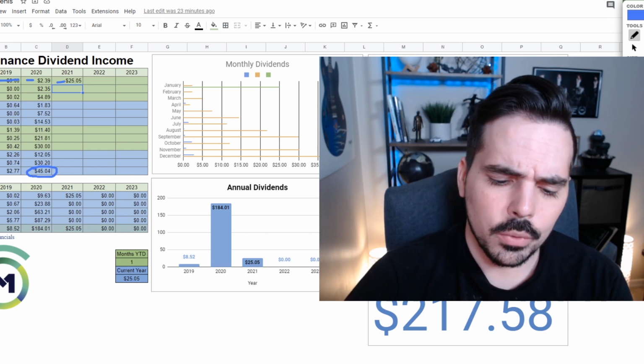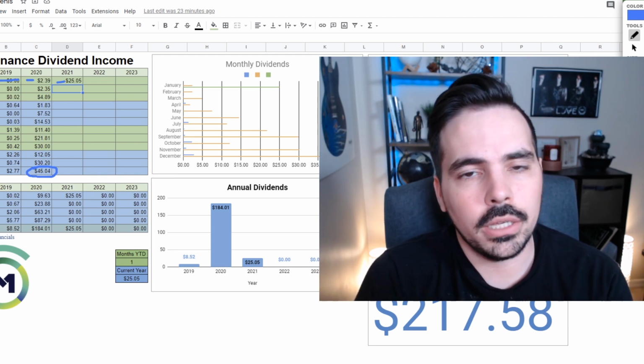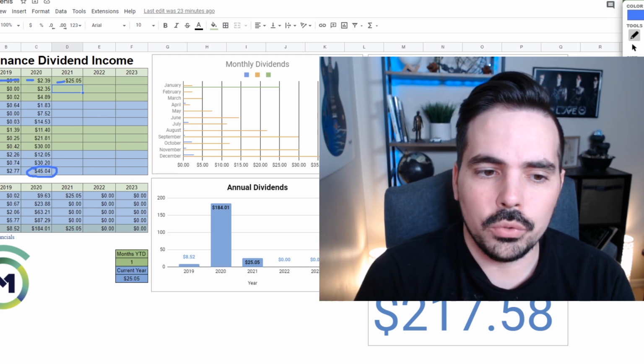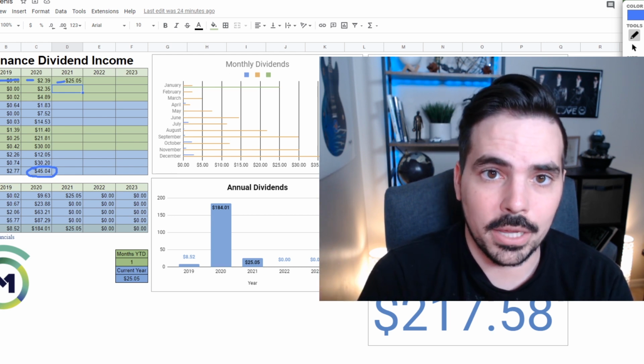What that means is that if you're getting paid out every quarter from a given company, it's usually every 3 months. So it's going to be easier to track that. If you look at the companies that pay out in January, they're not the same companies that pay out in February and not the same companies that pay out in March.